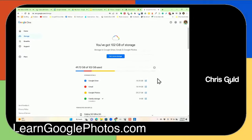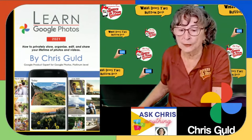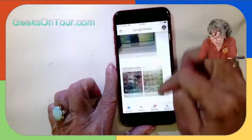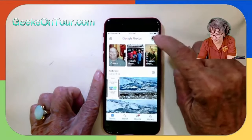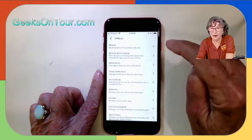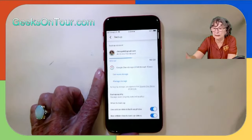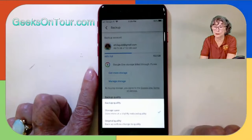The second thing I would do is check to make sure that she's using storage saver size on her phone. Well, let me show that. On the phone, in Google Photos, under settings. Settings are under the account button, your little face in the upper right-hand corner. And Google Photos settings, backup. What are the settings involving backup? And it's this one right here. Backup quality, storage saver. That's what you want, rather than original quality.